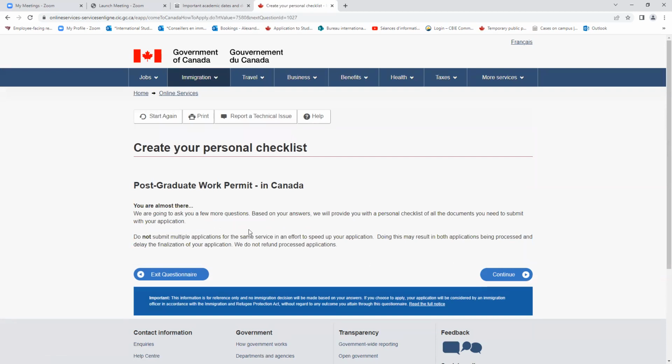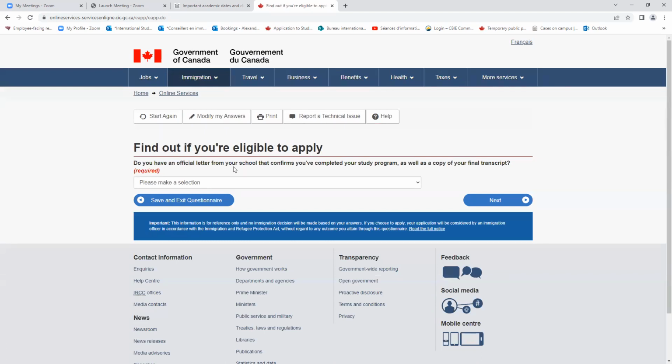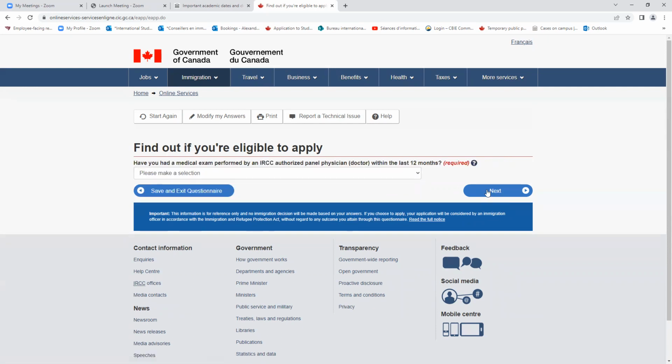So we're going to click on postgrad work permit. We're almost there, so we continue. Then it asks you again, do you have an official letter that confirms you've completed your program and a copy of your final transcript? Yes. Have you had a medical exam performed by an IRCC authorized panel physician within the last 12 months? Here you should answer again based on your situation.